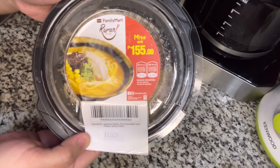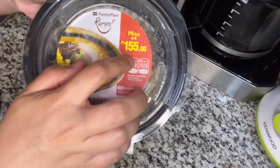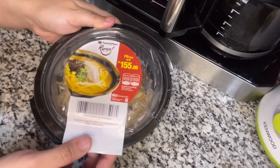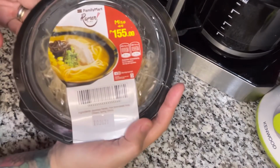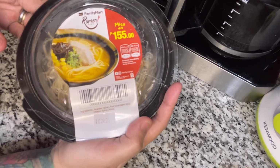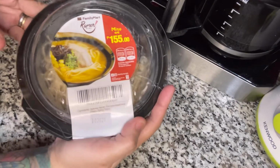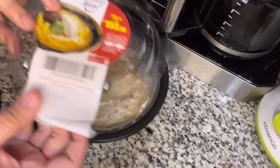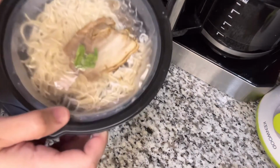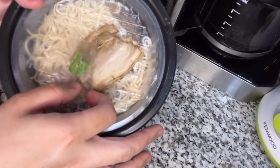Ramen from Family Mart. So this is the miso flavored ramen. So it's 155 pesos. So this is just like the ramen that you would normally have in a ramen restaurant. So ganito yung itsura niya. So when you open it, ayun yung pork cutlets niya. So the chashu ba yung tawag doon?